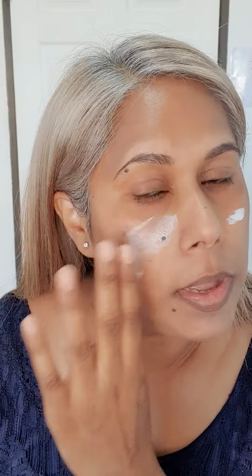Okay, so what this does is that it mattifies your skin, it preps your skin for the makeup, it has an SPF 50 benefit, it has anti-inflammatory properties, it has anti-aging properties. So you are getting a full benefit from this product. It also helps to smoothen the texture on your skin, so when you apply the makeup, you are getting a much smoother, flawless finish versus not using it.